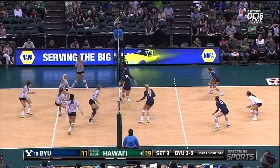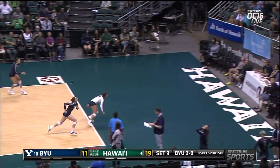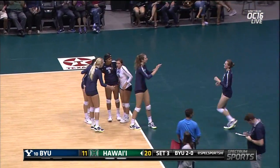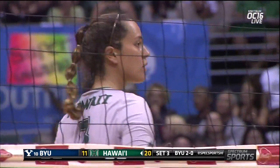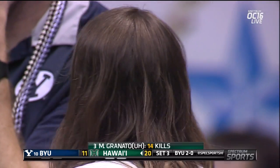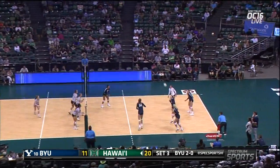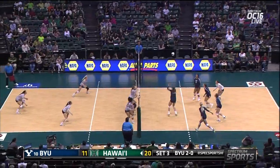Chance for Hawai'i. Outside. Granato. Another Granato grenade from the outside hitter position. I like it. We're running out of things to call her. Monster hits. 14 kills for Granato, 29 attempts, and hitting 379. You like those numbers, I know.